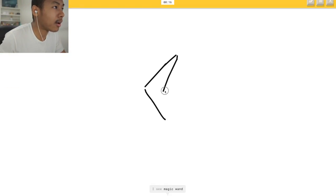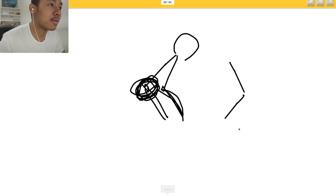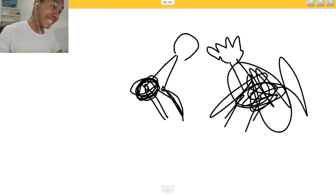I see magic wand. Or marker, or screwdriver, or eraser. I see shovel. Or ice cream. Come on. I see lipstick. Mosquito. Or ant. Or foam finger. Okay, let's do another one. I see sunglasses. Or toothpaste. Or bed. Or animal migration. I see campfire. Or broccoli. Sorry, I couldn't guess it.